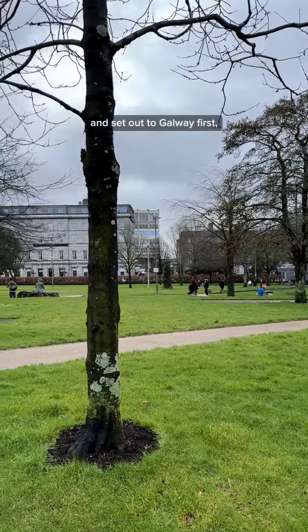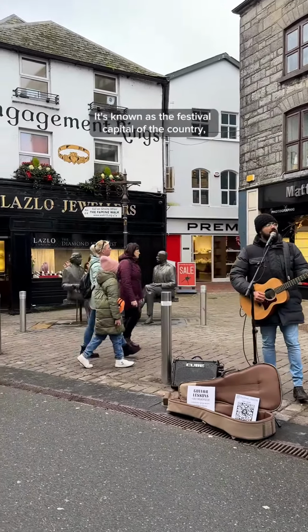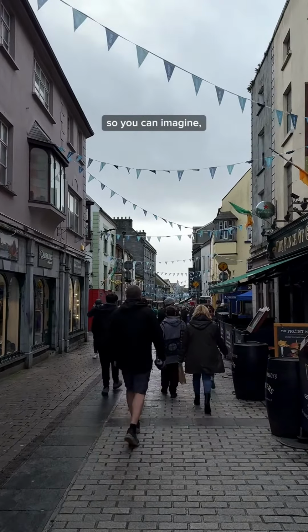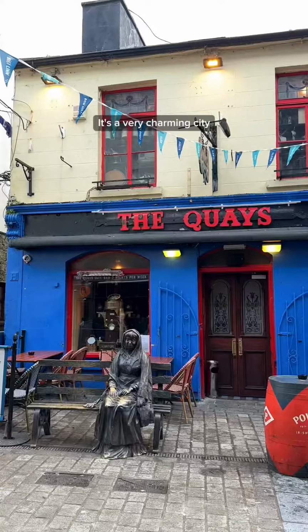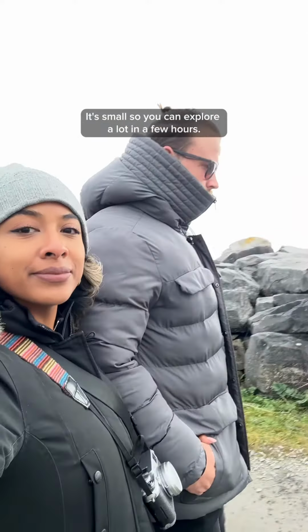We picked up the rental at 8 a.m. and set out to Galway first, which is about 2 hours from Dublin. Galway is a harbour city on the west coast of Ireland. It's known as the festival capital of the country, so you can imagine the energy and vibes here are 10 out of 10. It's a very charming city and gives you small Irish city vibes like you see in the movies. It's small, so you can explore a lot in a few hours.